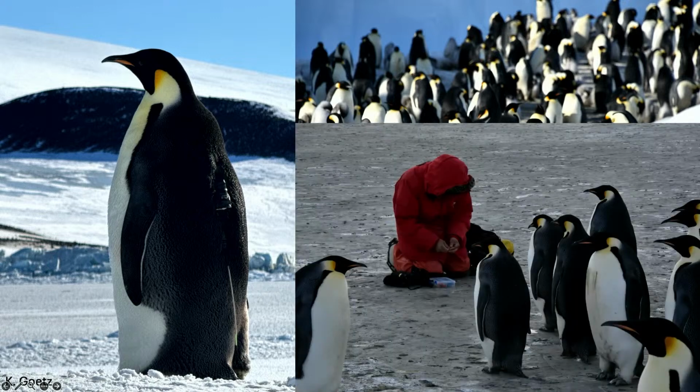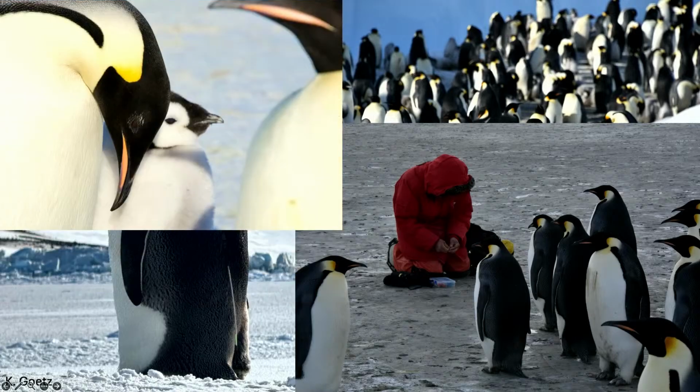And then we also enjoyed the downtime to collect guano samples, and it was done under very strict surveillance of the penguins, so it was really done properly. Those guano samples will be used for a DNA analysis to understand their diet. But we also enjoyed and witnessed some really cute moments and behavior. That was really, really cool.